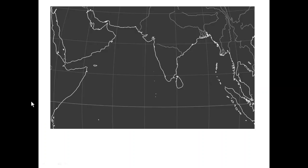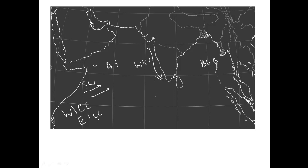In this map you can see the two water bodies, the Bay of Bengal and the Arabian Sea. The two currents, namely the West India coastal current and East India coastal current, are two coastal currents which are local currents, and they run throughout the year, but they are under the effect of the monsoonal winds. So when the southwest monsoon, the summer monsoon, comes, this is the direction of the West India coastal current and this is the direction of the East India coastal current.